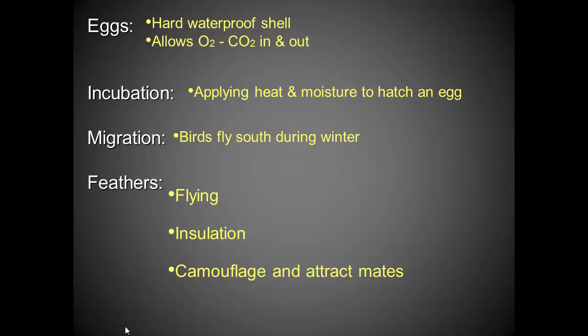Feathers are also useful for camouflage. Many, especially female birds, have feathers that camouflage them. If you imagine a female mallard duck, it's sort of brown and splotchy colored, which helps it blend in with the shoreline where it spends most of its time after laying its egg, versus the male mallard duck, which is much more brightly colored. Also, birds have various types of mating rituals to try to attract mates, and often they use their feathers to attract mates. Think of a peacock: they display those feathers to help attract mates.